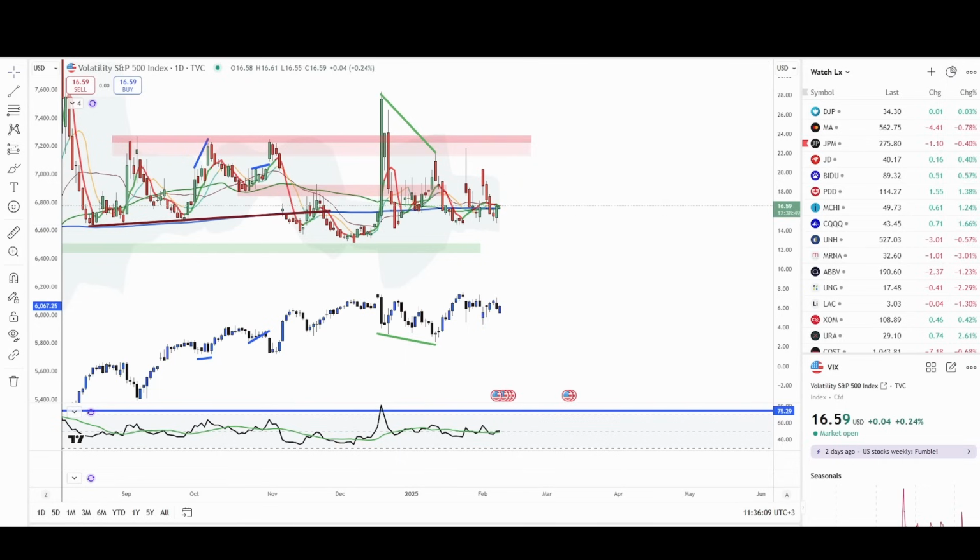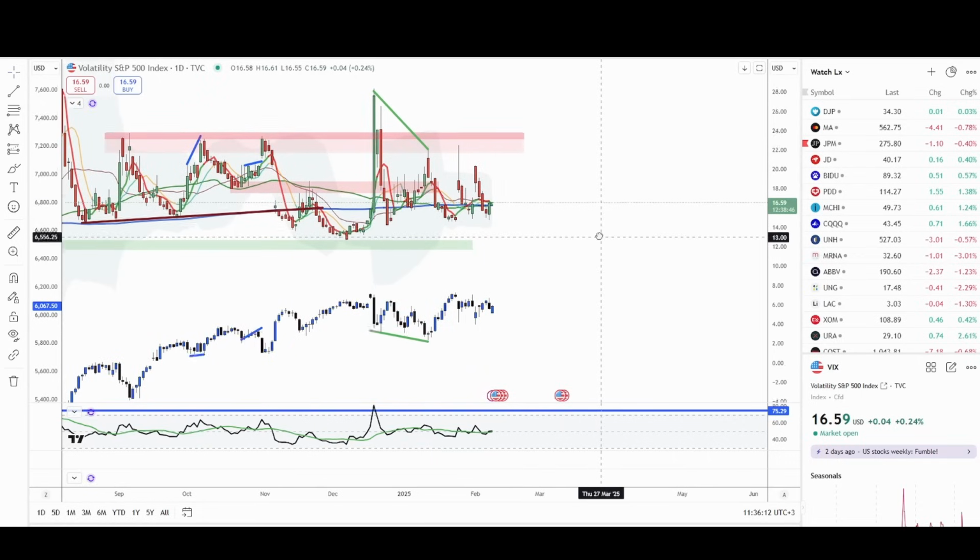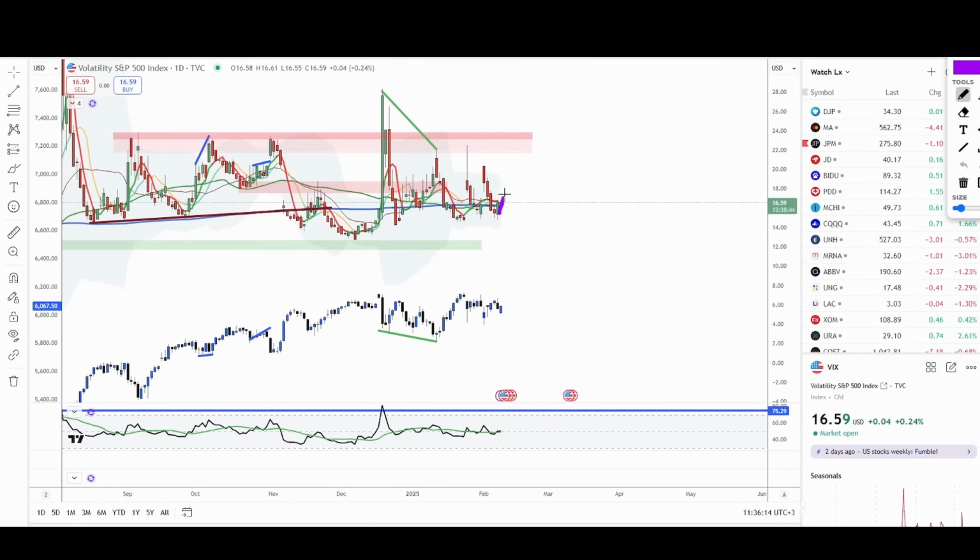So far, the VIX is looking like it wants to bounce even more. It wants to go up even more. However, as long as we don't exceed this high, I think we will be fine still.